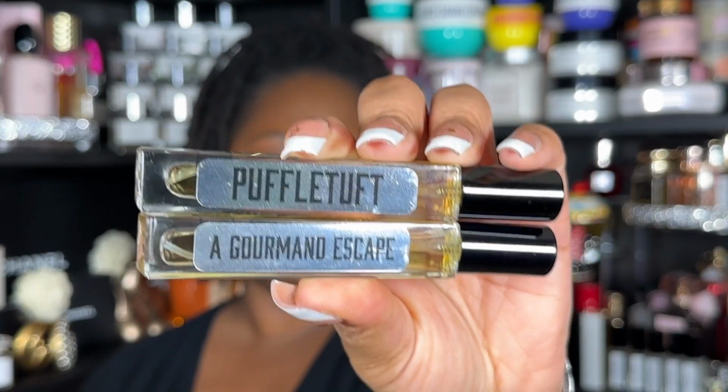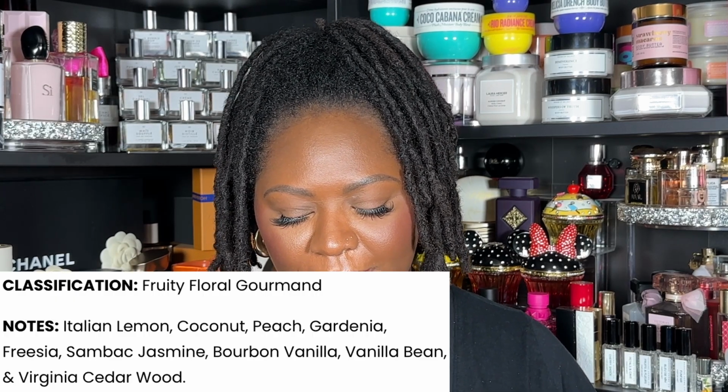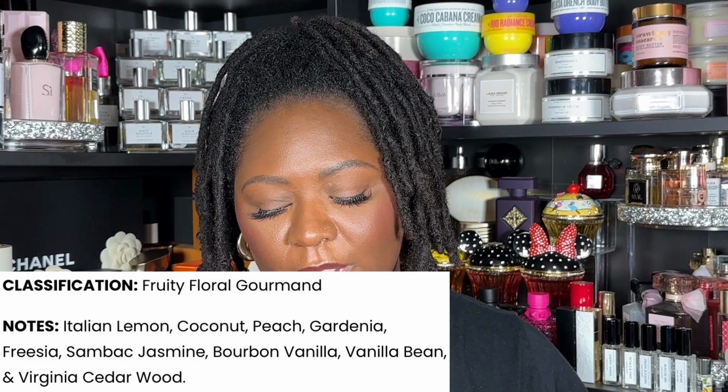So next I grabbed two solos, because I wanted to see what all the fuss was about. So I grabbed Puffletuff and Gourmand Escape. So we'll start with Puffletuff. This is a dupe of Hufflepuff from House of Sillage. It is Italian lemon, coconut, peach, gardenia, freesia, sambac jasmine, bourbon vanilla, vanilla bean, and Virginia cedarwood. Creamy, coconut, sweet. Yeah, this is a yes for me. Immediate yes to Puffletuff. Yeah, I can get with that one.